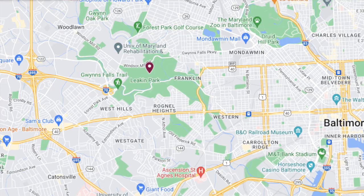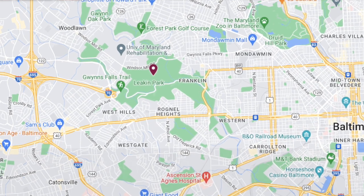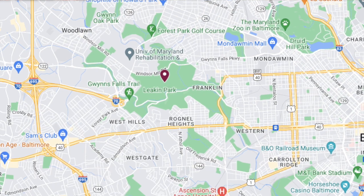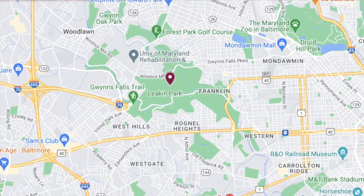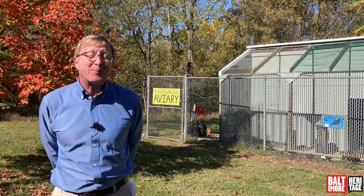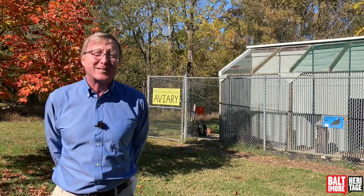And today I'm in Gwynns Falls Leakin Park off of Windsor Mill Road, and I am standing in the middle of the largest urban old-growth forest east of the Mississippi River. It kind of doesn't feel like we're in Baltimore, but we are squarely still in Baltimore City.